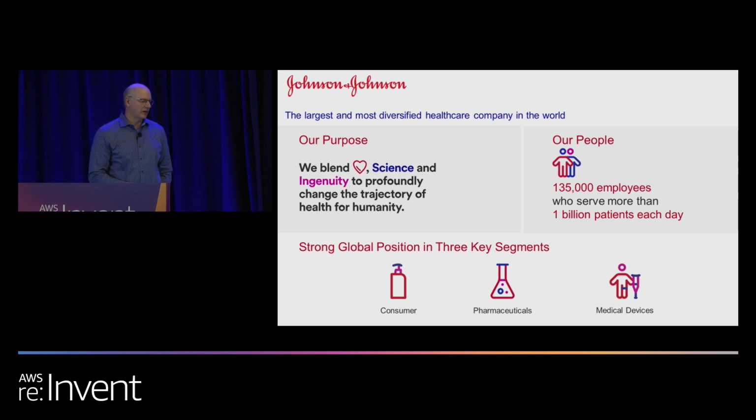Our pharmaceutical sector has an industry-leading pipeline and commercial excellence. Our consumer sector has science-based brands and data-driven consumer insights. And our medical devices has a strong lineage of firsts and products in that space.